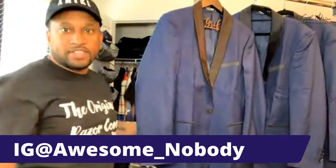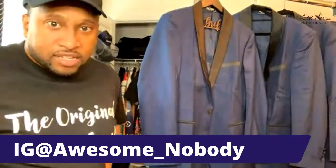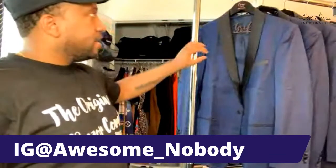You don't just have to stay to the inside pockets. You can do all the pockets to sort of jazz it up. But yeah, these are the suits that we got. One of my groomsmen is coming to pick them up.